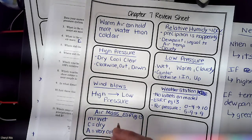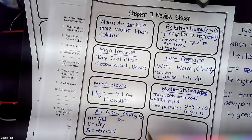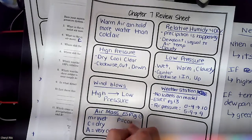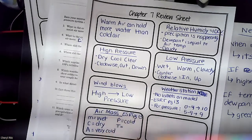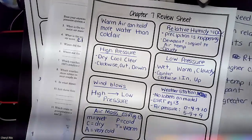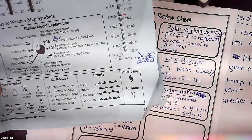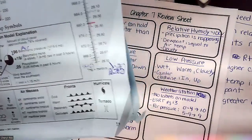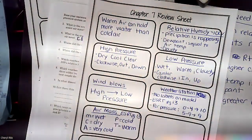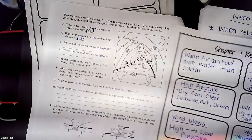T equals tropical. Oh, I switched to P. Sorry. P is for polar, which tells us it's cold. And the T is for tropical, which tells us warm. The letters are in the reference table. They tell you what the letters stand for, but they don't tell you what they mean. So continental, that's the dry. The maritime, that's the wet.